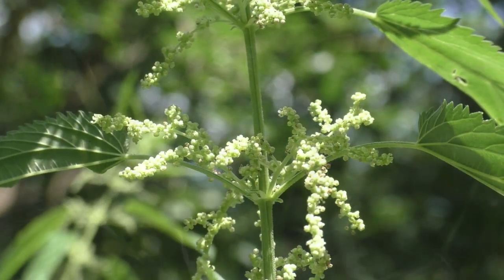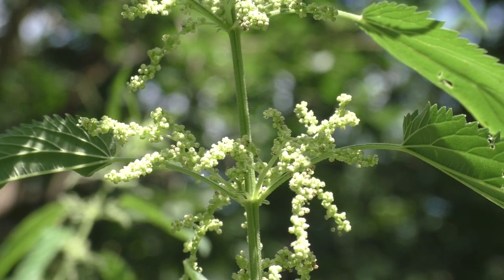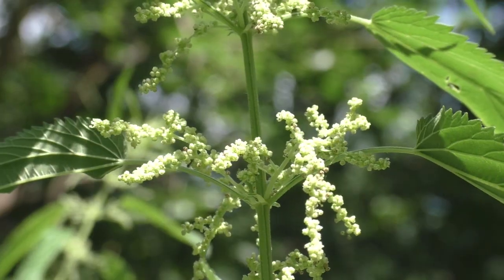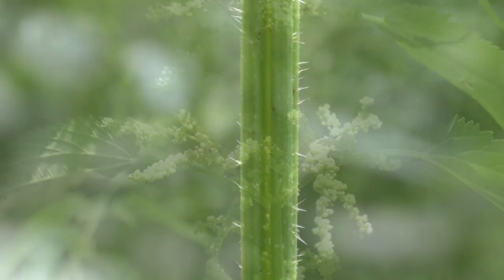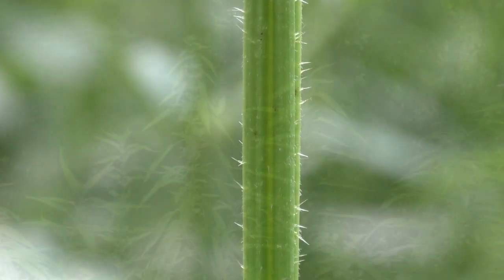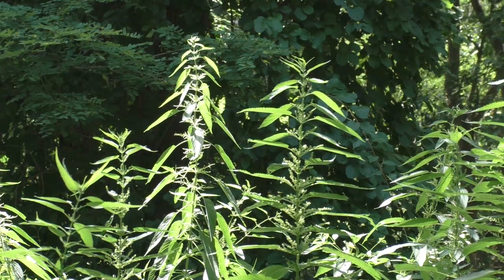As for identification, the most notable features of stinging nettle are simple leaves arranged oppositely, narrow, drooping flower spikes emerging from the leaf axils, and of course, the stinging hairs covering just about all the parts. In addition, stinging nettle is a tall plant, so it's hard to miss.